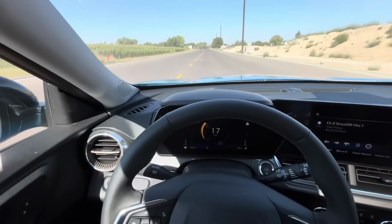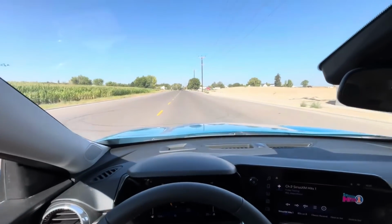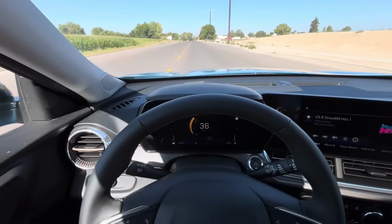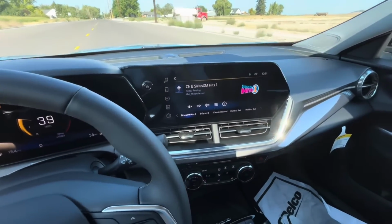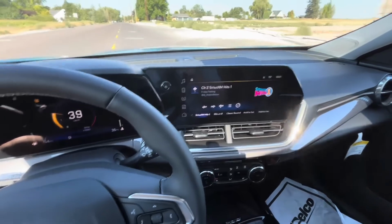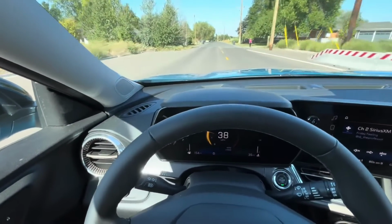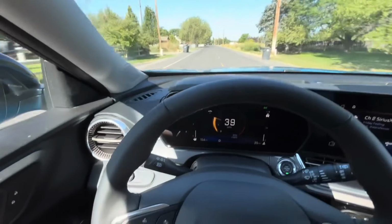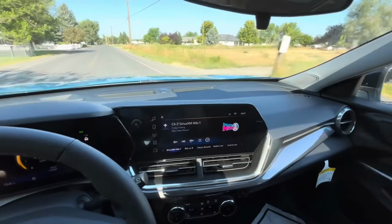Overall, it's a pretty quiet vehicle, but when you get up to speed, 6 miles an hour or higher, that's where you notice that this doesn't have as much insulation as higher end vehicles. The speakers do sound good enough, but even when I turned up the bass all the way, it didn't really add any more depth to what I was experiencing in here. So I wouldn't even mess with those, honestly, and distort it. The speakers are okay on this vehicle for $27,000.